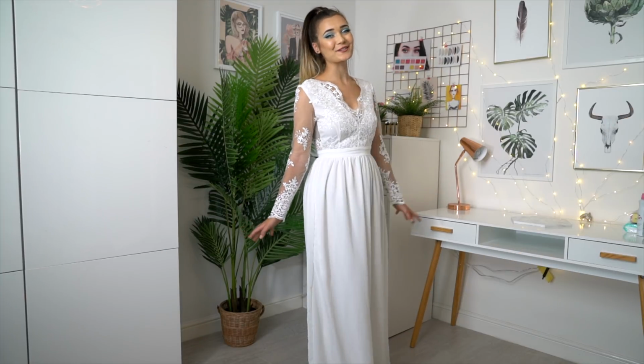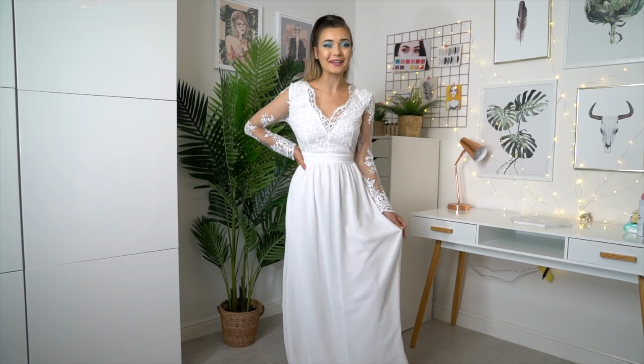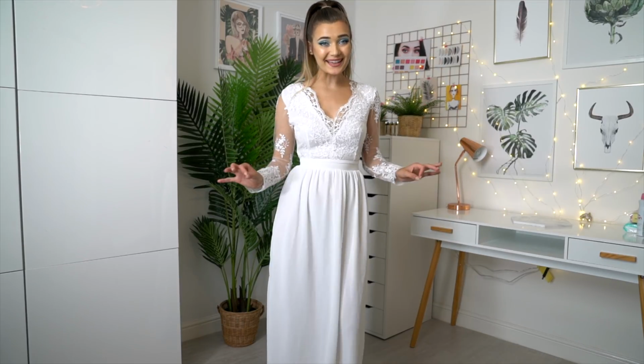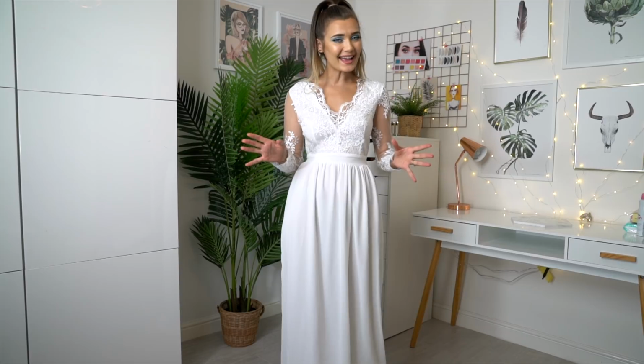Okay, so this is the first dress and oh my god, I'm just looking in the mirror and I'm kind of obsessed. It just fits so well. I did not expect this whatsoever. I think my main feature of this dress is definitely the sleeves. Like I said, I just think they're so beautiful and so dainty, and I also actually really like the neckline. Again, I didn't really think it'd be up to my taste, but I actually kind of like it.